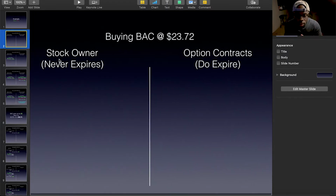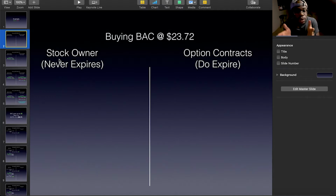But on the other side, options are contracts that you buy from a specific stock. It could be Bank of America. This is an example I'm picking, but it could be any other company. It could be Tesla, it could be Apple, it could be anything. But option contracts do expire. You only use the contract for a certain period of time that you choose to make your trade, and then that's it. They don't belong to you. You only control them. You're buying the right to control a certain amount of stock for a certain period of time, so you can make a profit, and then you sell it. If you don't, it expires. So those are the two differences.